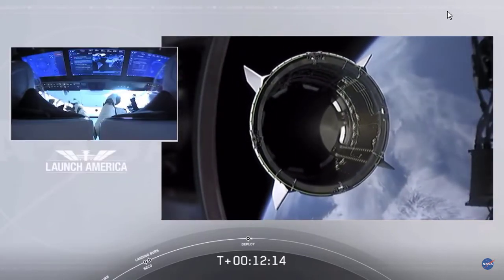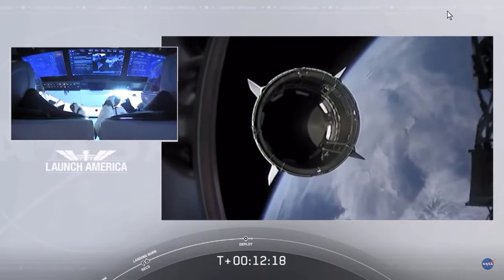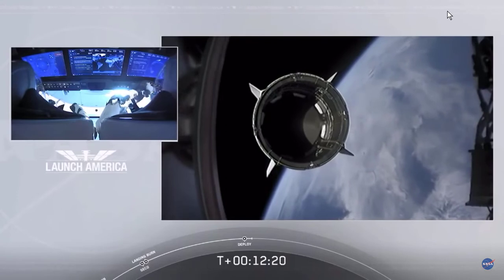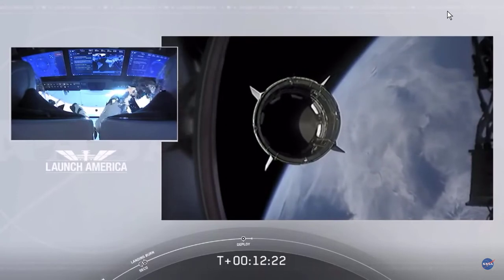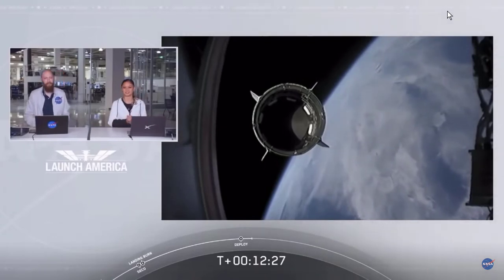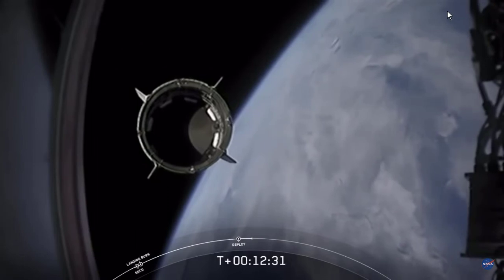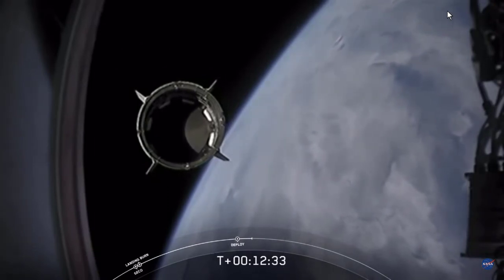Dragon separation confirmed. Separation confirmed. And there's that call out. Dragon is now officially making its way to the International Space Station today. Dragon SpaceX with that separation call.